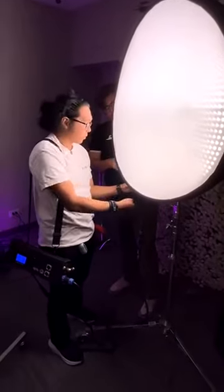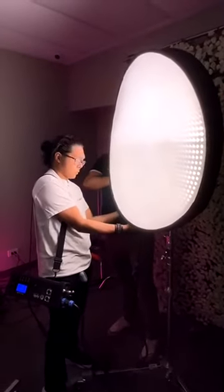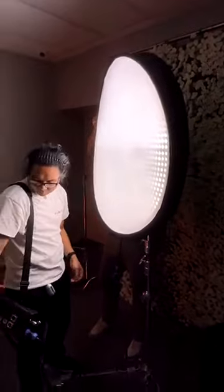So let's see here. We're putting the diffuser currently on the Sky Filler wings.